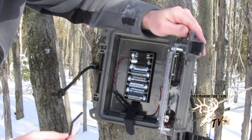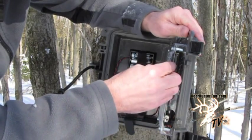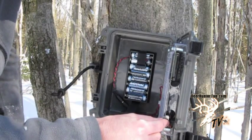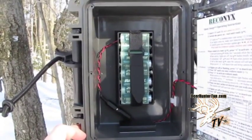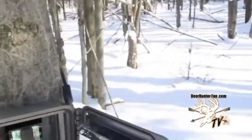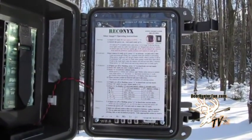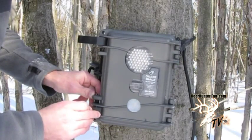Media storage for this particular Reconyx camera comes by way of a CF card which you put in the top right hand part of the camera housing. And because this camera gets such phenomenal battery life, I would personally recommend at least a 1 GB or higher CF card so you can maximize the number of pictures without having to return to the field to swap out camera cards. Once you have your batteries loaded and your CF card in place, you are now ready to close the unit and begin to take pictures.